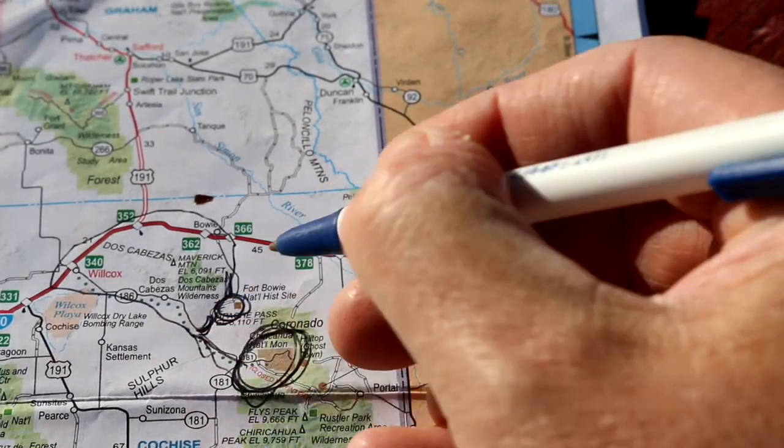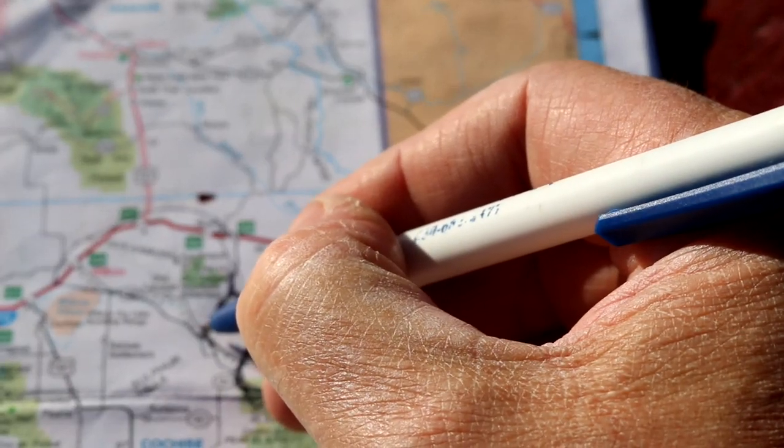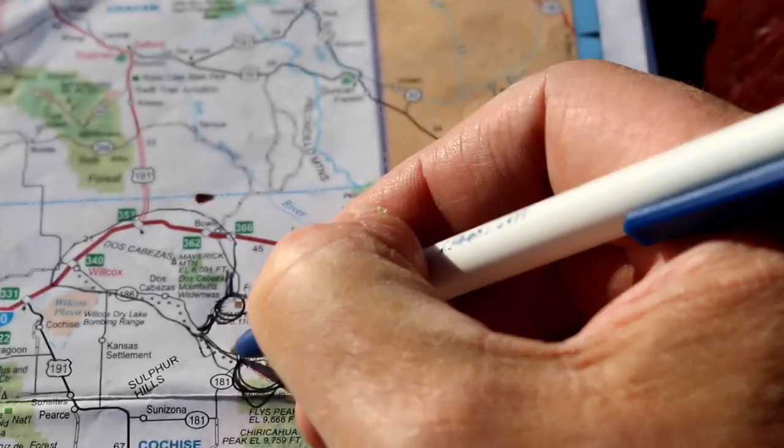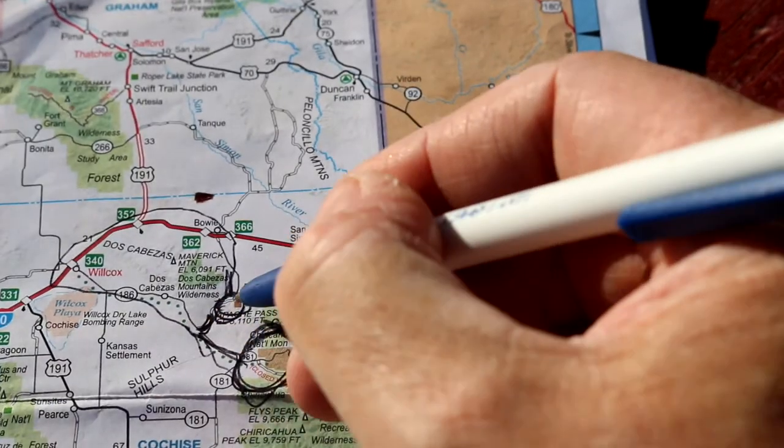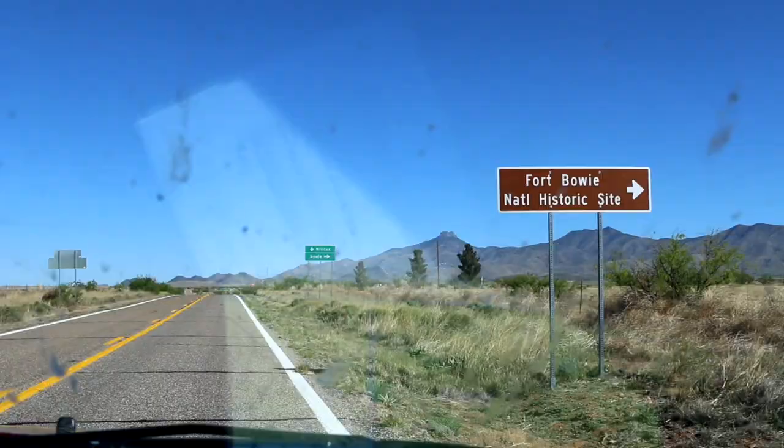Since we have the SUV, as a matter of fact, even if we had a regular conventional car, we'd still probably do it. We're gonna come up from Chiricahua, take the dirt road shortcut, and hopefully end up at Fort Bowie.